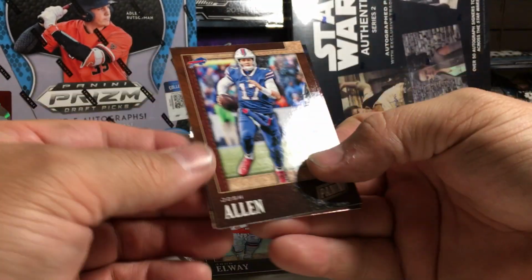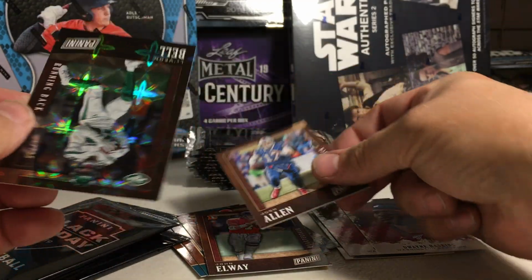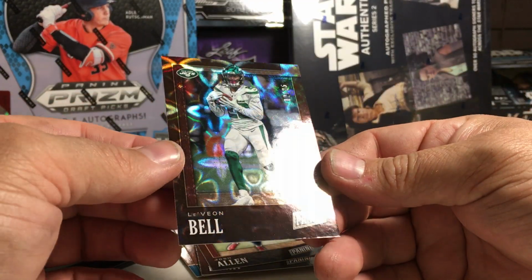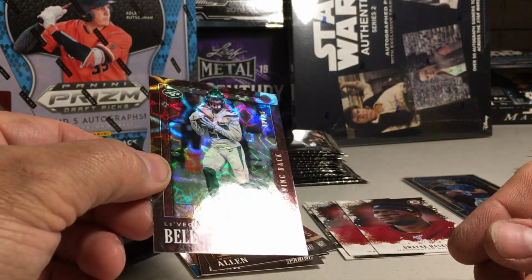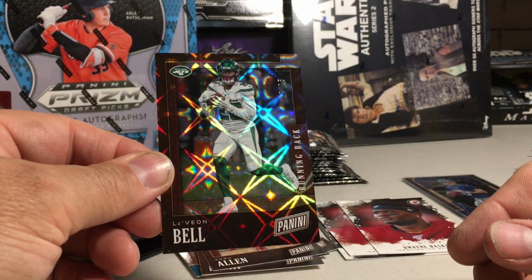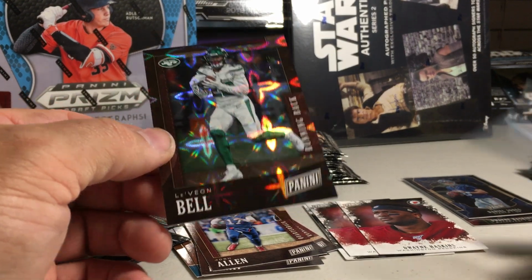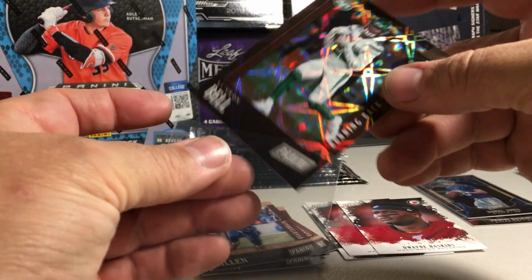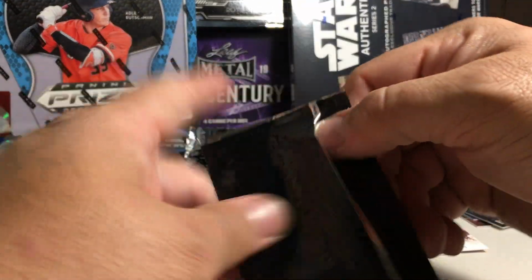So we got Josh Allen and another one of these shiny ones. This one's out of 25. Le'Veon Bell. 12 out of 25. Pretty cool. In his Jets uniform. Next pack.